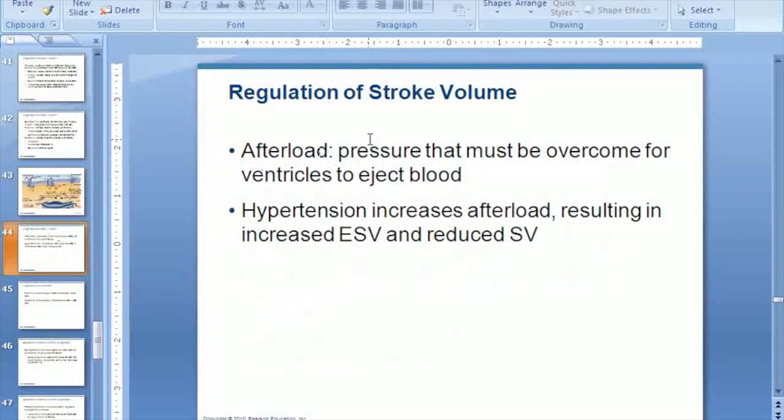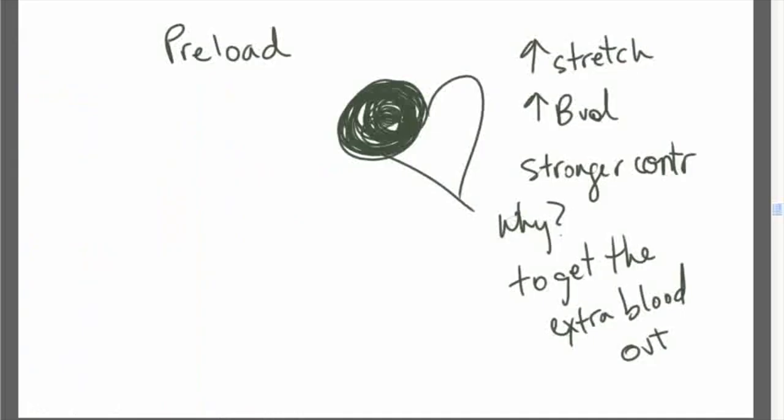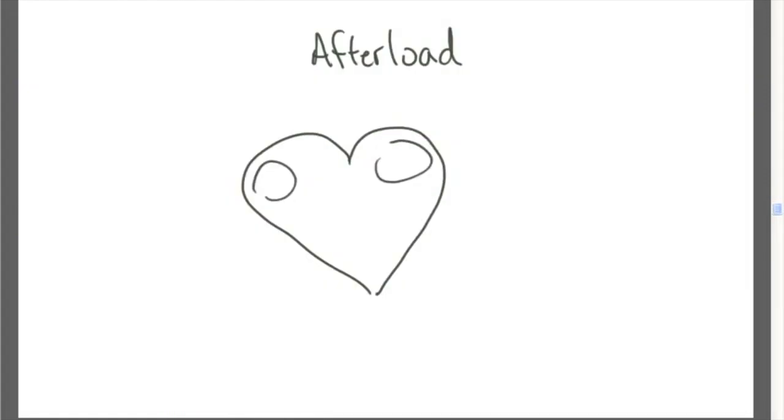The second main factor that regulates stroke volume is called afterload. And I have to draw a different picture. I want a lot of room right here. What valve's that? Good. That's the aortic semilunar. What chamber's this? That's the left ventricle over here.